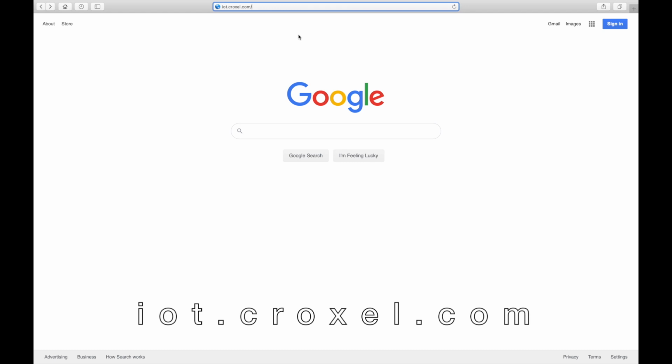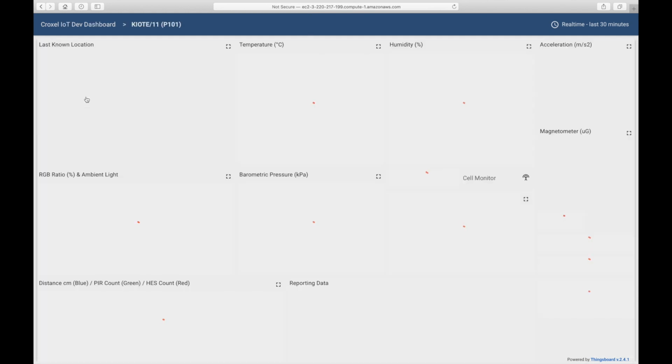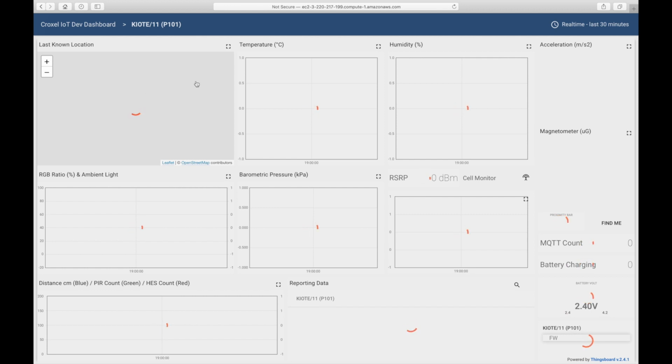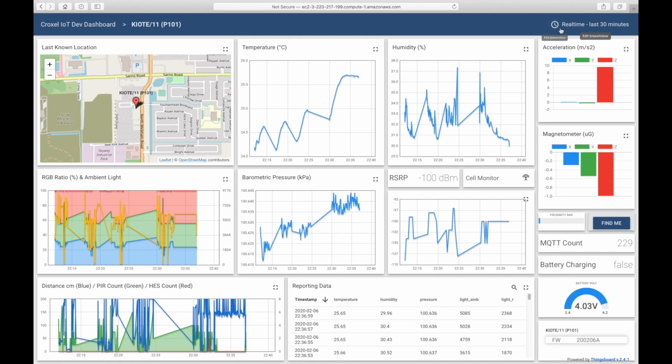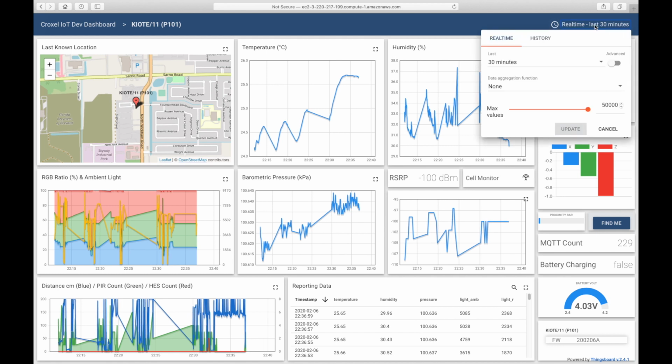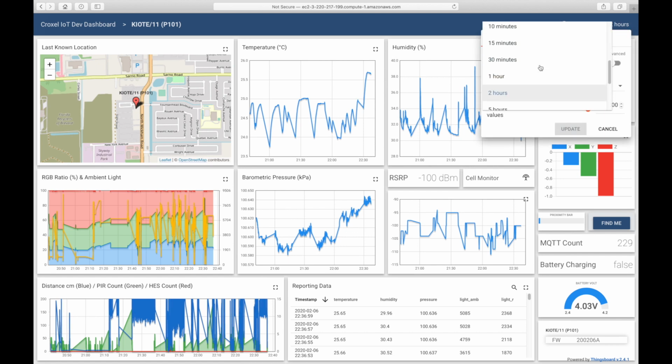For a view of the KIOTE 11 live dashboard, just go to iot.croxel.com on any browser. Select a KIOTE 11 device, and you'll be taken to the current development dashboard. On the upper right corner, we have the dashboard time window, to get past history, or real-time data of, say, the last 2 hours, or last 2 minutes.